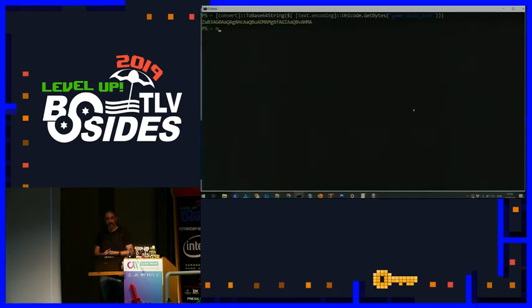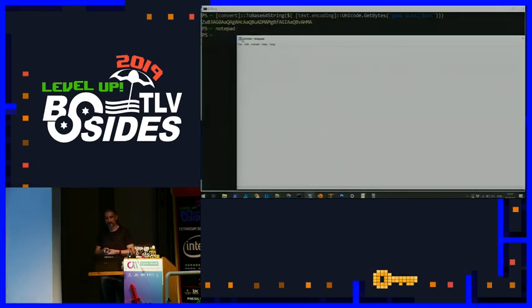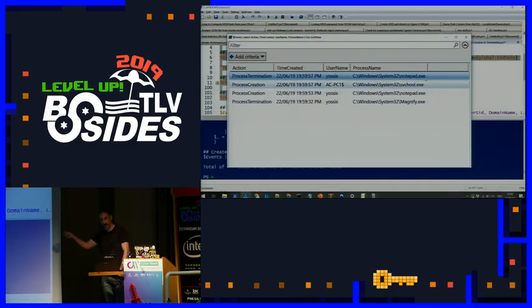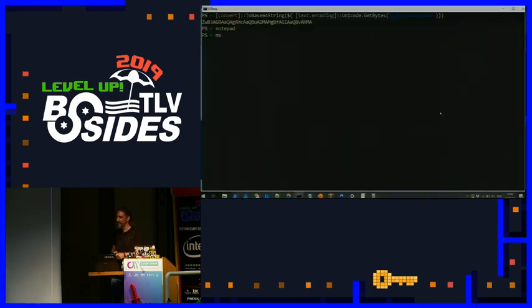Now we're going to run some other processes. For example, we're going to run Notepad. We're going to maximize Notepad, terminate Notepad, and then we're going to run this again. And as you can see, voila. We saw Notepad and svchost. You can count on svchost to appear every 10, 20 seconds or so in Windows.